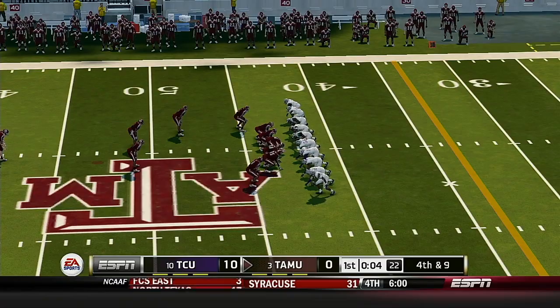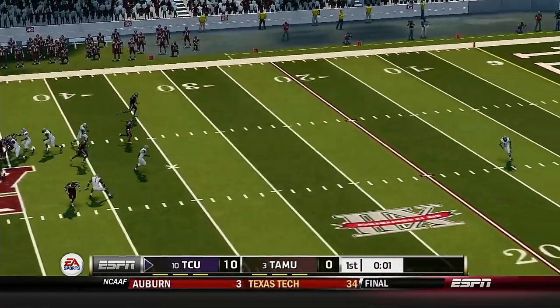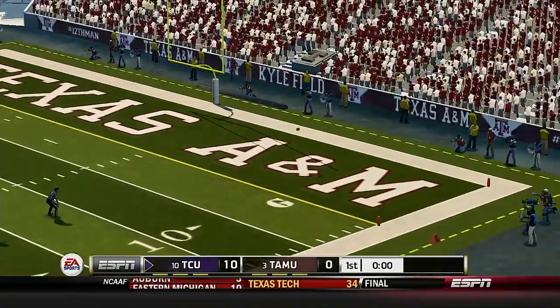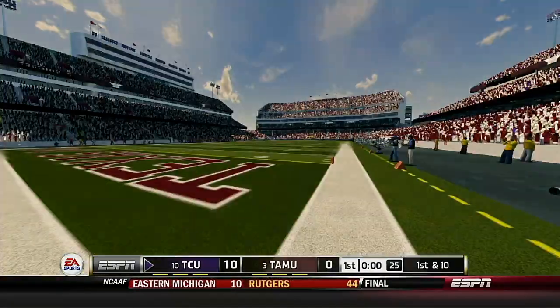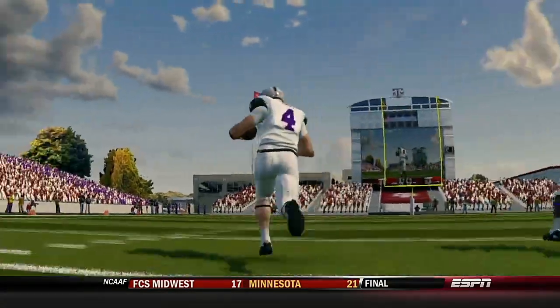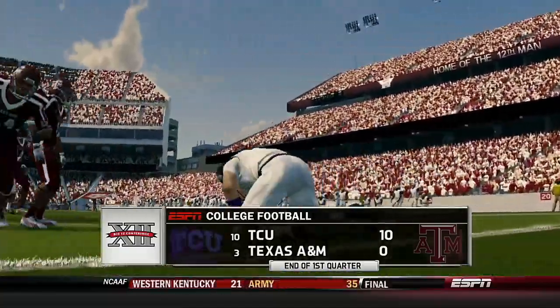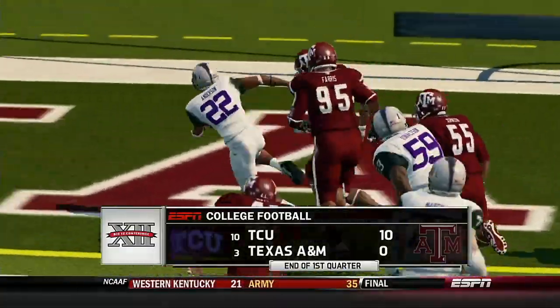Certainly, they don't have the return on here. This punt bounces into the end zone, and this will be a touchback. The Horned Frogs are having their way on offense so far in this football game. Just a nice rhythm to what they're trying to do. It's a balanced attack, running and throwing, and right now this defense just can't stop them. We've played one. The Horned Frogs in front, 10-0.